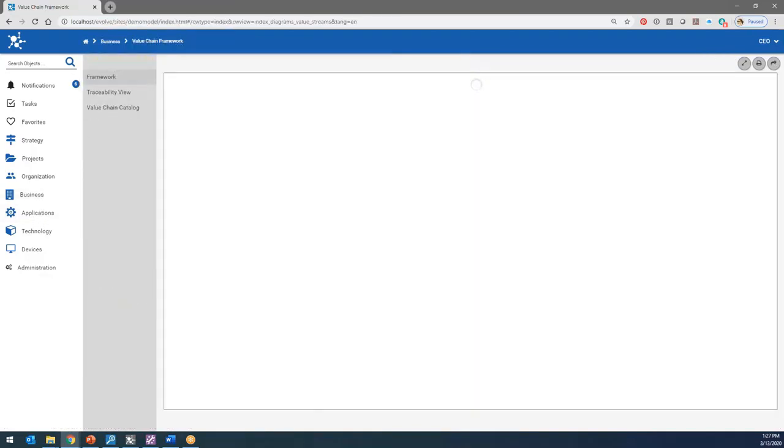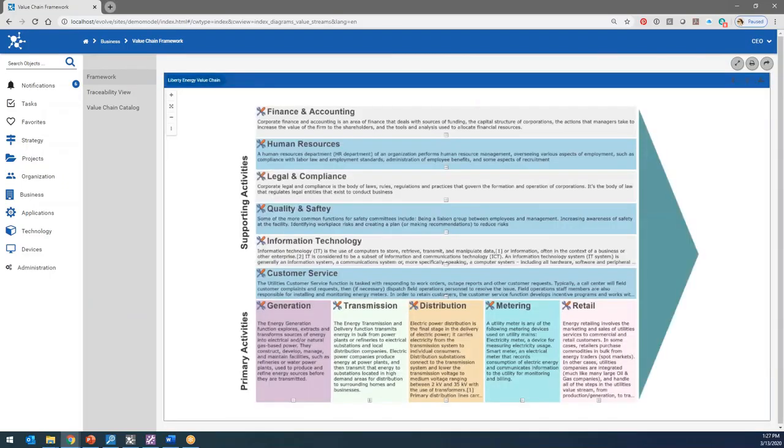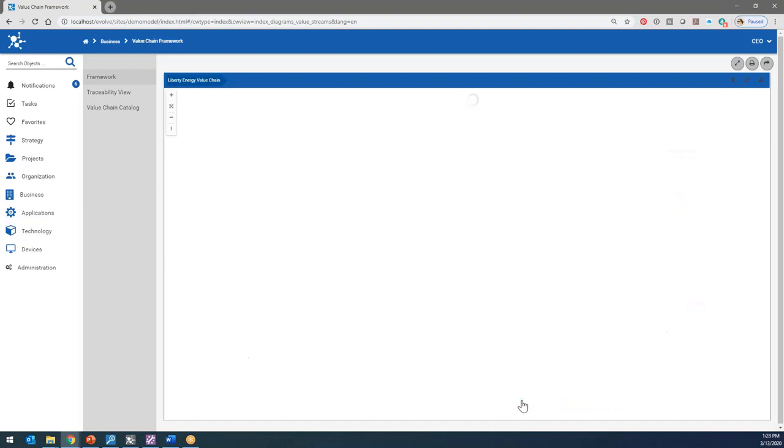So the value chain framework may be the place where you would start to say, it's really important for me to find out what my company does, what my business does. These are really high-level bullet points everyone in the company should know. This is what we do. But from here, you can directly go into something of interest. For instance, here's a metering activity, which is about utility meters. And of course, it makes sense with the application that we were just looking at.